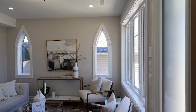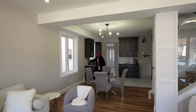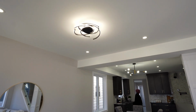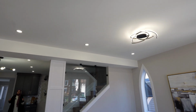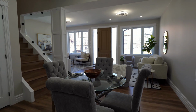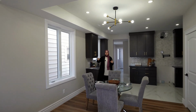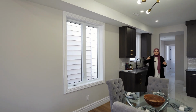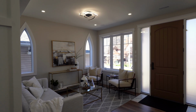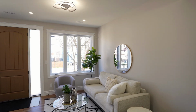This is the kitchen. Let's turn on the lights so we can see it even better. You can see pot lights all over, and I like the amount of windows. Even if it's not a corner unit, you can see lights coming from everywhere. And I like the ceiling height. Yeah. And also the size of the windows. There's 2 picture windows on that side and there's 2 big windows on this side. It's amazing. It brings natural light all day long.